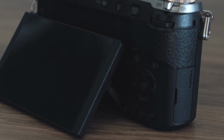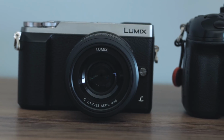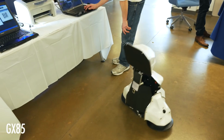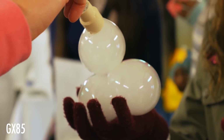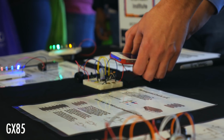Another benefit to its size is that it's really easy to balance on a gimbal. I can fit a slightly bigger lens on there and it makes the whole package much lighter. So if I have a really long gimbal day, I find myself leaving this on the gimbal with the 12-35 and putting the GH4 or GH5 on sticks somewhere or shooting with them somewhere else and using this on the gimbal the whole day.